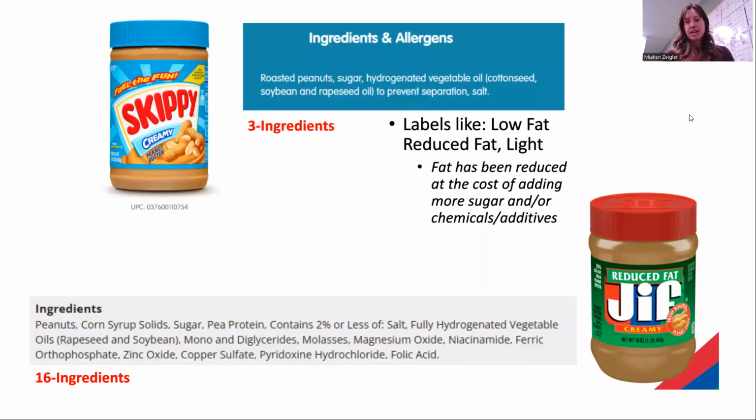So peanut butter, everyone loves peanut butter. I love peanut butter. So Skippy here: roasted peanuts, sugar, hydrogenated vegetable oil. So there's those vegetable oils again, cottonseed, soybean, and rapeseed oil to prevent separation because we like it creamy and we don't want to mix our peanut butter, right? So it's three ingredients. So that covers the clean eating rule, right? But my concern is sugar is the second ingredient and then these vegetable oils.